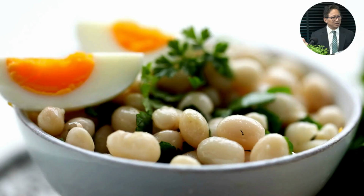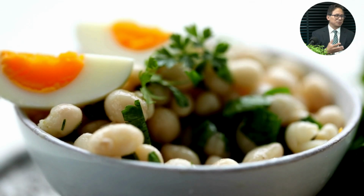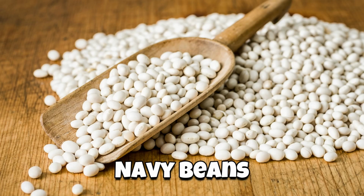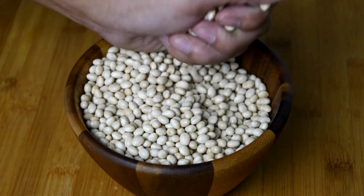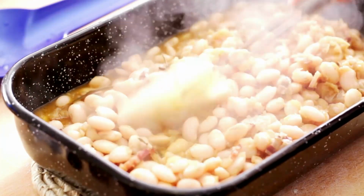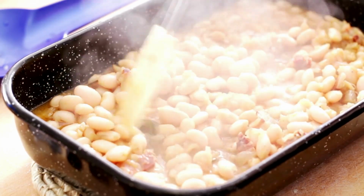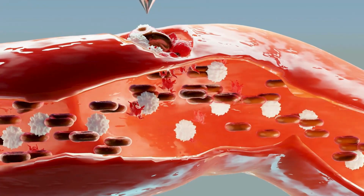Dr. Li recommends beans for their exceptional health benefits, particularly in improving circulation and supporting overall cardiovascular health. Beans, such as lentils, black beans, and navy beans, are rich in plant-based protein, fiber, and essential nutrients like magnesium and potassium, which are vital for maintaining healthy blood pressure. Dr. Li highlights that the high fiber content in beans helps reduce cholesterol levels by binding to cholesterol in the digestive tract, thus lowering the risk of clogged arteries.